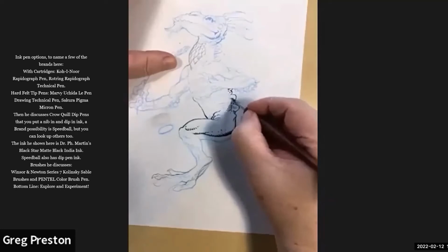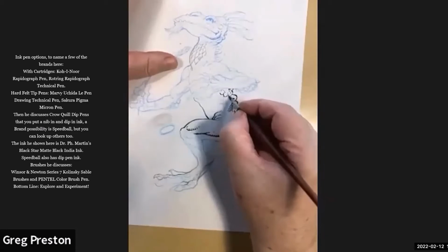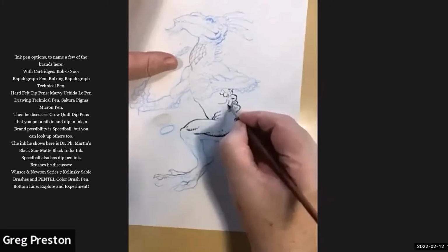The other thing about the quill, and this is just me, and it's why I can always tell when somebody is inking with a quill, is that sometimes you get those little wigglies, where your line isn't quite as smooth. I'm going to show you the difference here when I use brush. Now I've got to re-dip and apply my ink.